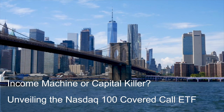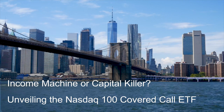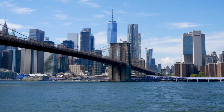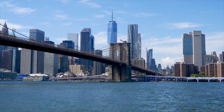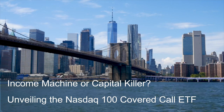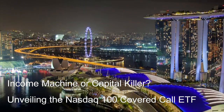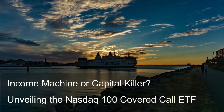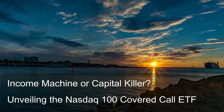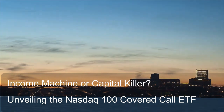Overall, QYLD's performance depends more on its income generation strategy than on direct market movements, making it less volatile than traditional equity ETFs, but also limiting its upside potential. Choosing the better performer depends on your investment goals and risk tolerance. Income-seeking investors: QYLD might be suitable for consistent income generation even in volatile markets. Capital appreciation seekers: traditional equity ETFs offer higher potential gains during bull markets, but come with greater volatility risk.